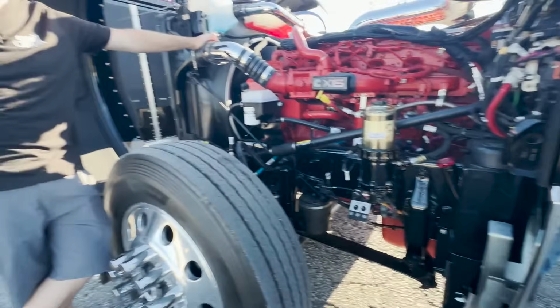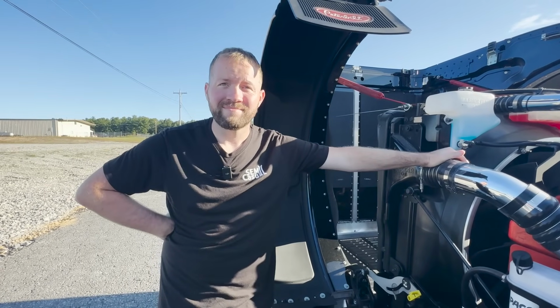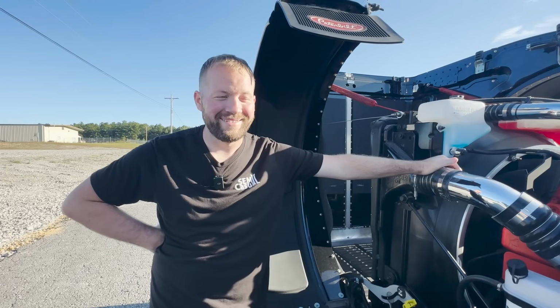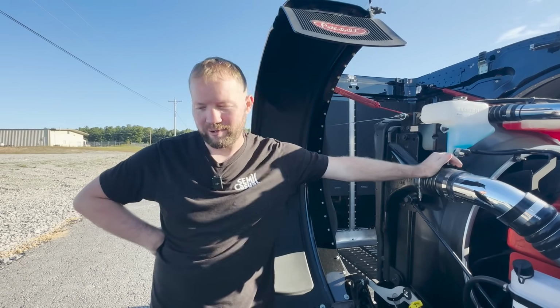And I know people are probably watching this video, and a bunch of them will be saying, well, you only got 8 gallons of DEF, and that won't work for a work truck. You couldn't do anything with this. This truck was never intended to go to work. No. So 8 gallons for running back and forth to shows and stuff like that works just fine. Yeah. It's going to be more than plenty.